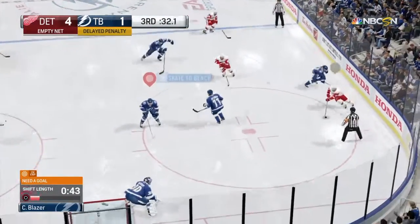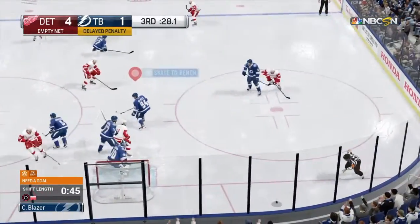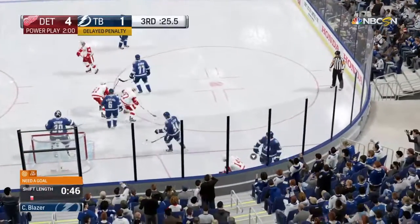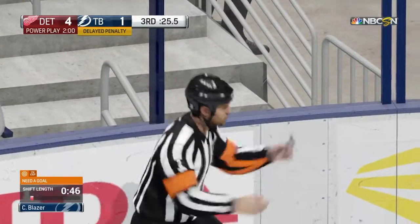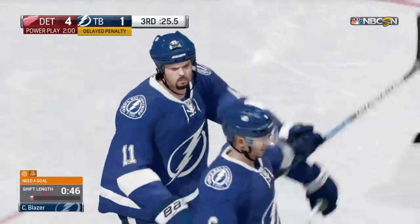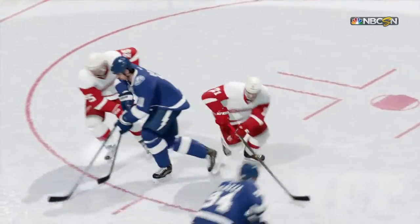Nielsen to Tatar. Tatar skates it in. Back to DeKaiser. It's blocked. And we get the penalty. What is it? Tripping? Slashing? Slashing. Darn it, man. Not a smart play there by Brian Boyle.